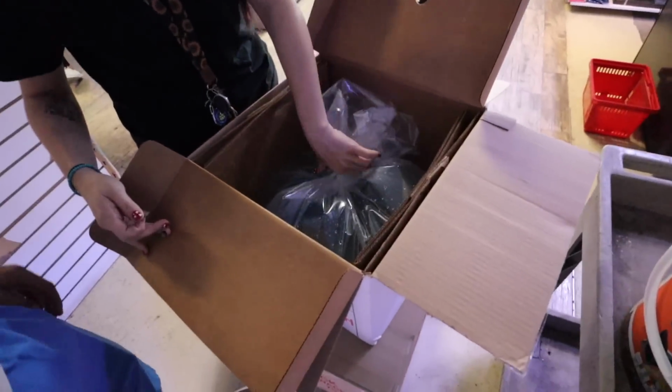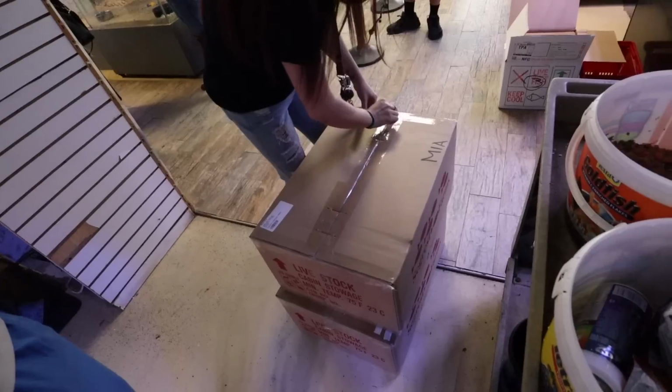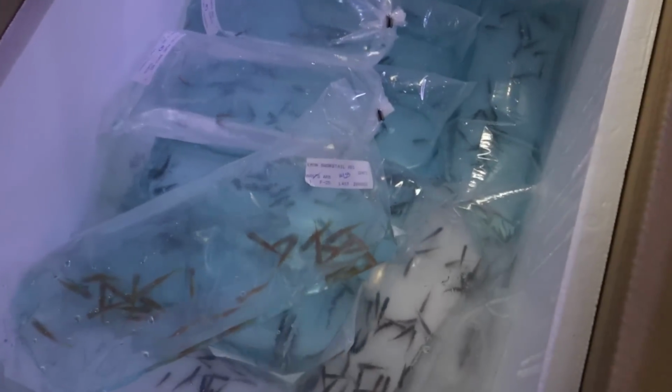Oh yeah, we got some live fish that just arrived. Do you know what's coming? No, because Jeremy doesn't order. So, like I said, first thing, feeders. Whole bag of guppies. Top box isn't too interesting. Let's see what the middle box is. Oh yeah, good stuff here. Got a couple fancy little dudes in there.